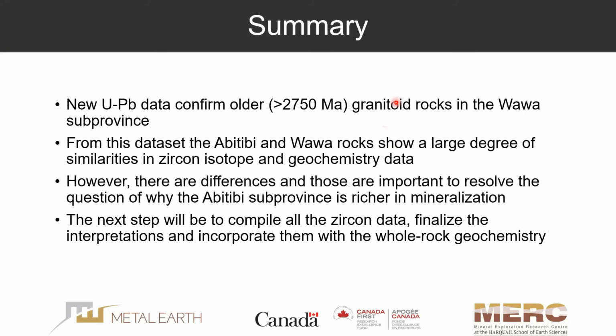So to sum it up, the new uranium-lead data confirmed that we have older granitoid rocks in the Wawa subprovince that we don't see in the Abitibi. And from this data set, it looks like the Abitibi and Wawa rocks show a large degree of similarities in the zircon isotope and geochemistry data. However, there are differences, and those differences are very important when we go on and try to resolve the question of why the Abitibi subprovince is so much richer in mineralization. The next step will be to compile all this zircon data, finalize the interpretations, and then incorporate it with the whole rock geochemistry.